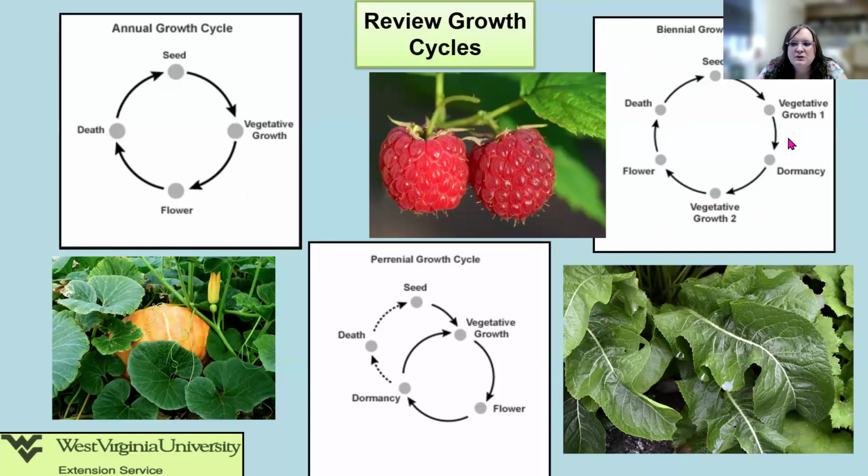Again, this is important when we talk about some of our things like raspberries. They actually have biennial canes, which we'll talk a little bit more about. Some of our other weeds, things like Queen Anne's lace, are biennial. So the first year you will not see the Queen Anne's lace flower. That's only the second year.